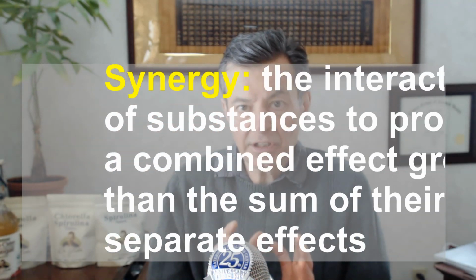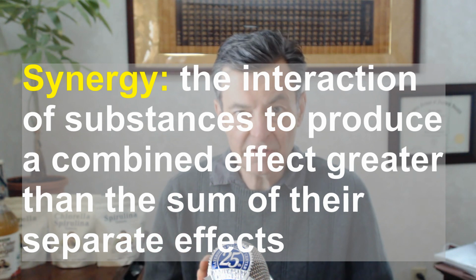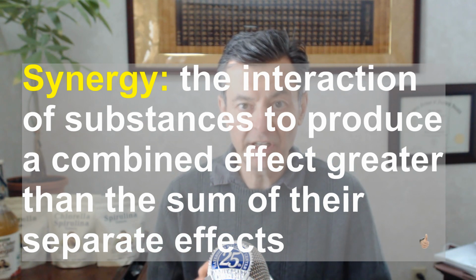So, looking at it that way, that's why you do all these formulas, and why you put everything together into one place and take it at one time. They work together really well. They work together, they play together.